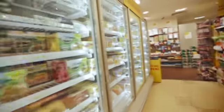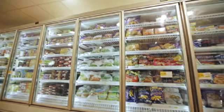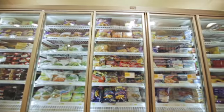We're standing here in the frozen section. Many people will say that frozen is a declining industry, but you've got 11 freezer cabinets here, David, and you're clearly doing the category properly. Yes, I think certainly in convenience, frozen isn't done very well at all. It's a category that's actually increasing, certainly since the credit crunch and the recession.